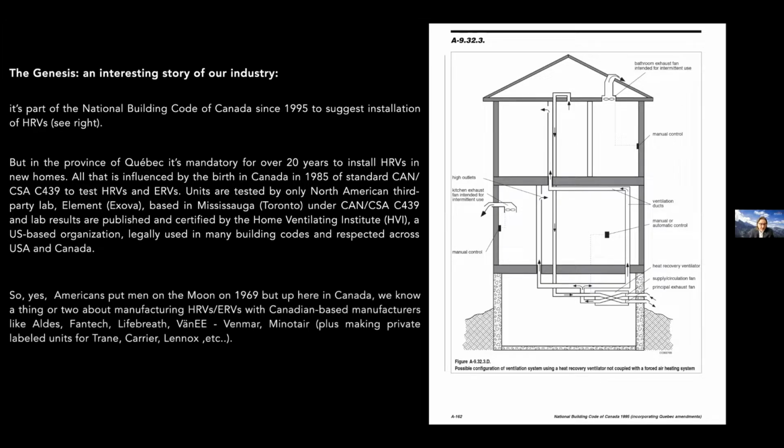So yes, Americans put man on the moon in 1969, but up here in Canada, we know a thing or two about manufacturing HRVs and ERVs with Canadian-based manufacturers like Aldes, Fantech, Libra, Venmar, Minotair, plus making private label products for Trane, Carrier, and Lennox. Actually, the vast majority of HRVs and ERVs, residential size, I mean by that, are made in Canada. So, because there's nothing like expertise and experience in life, right? So we know residential ventilation here in Canada.